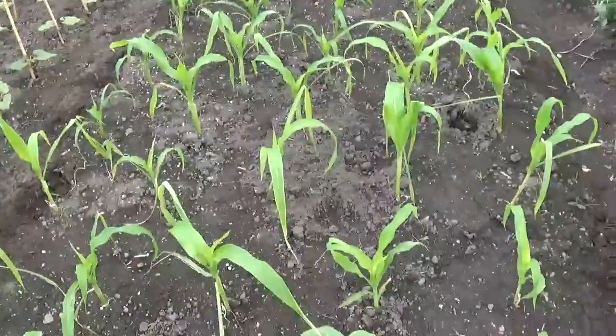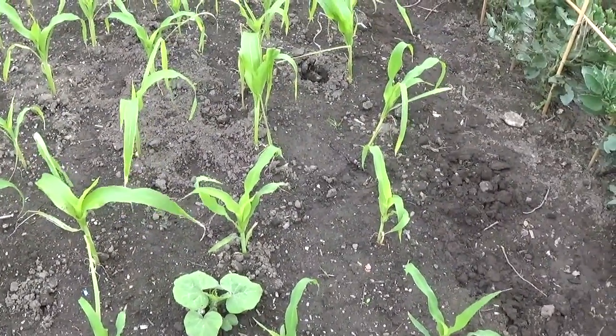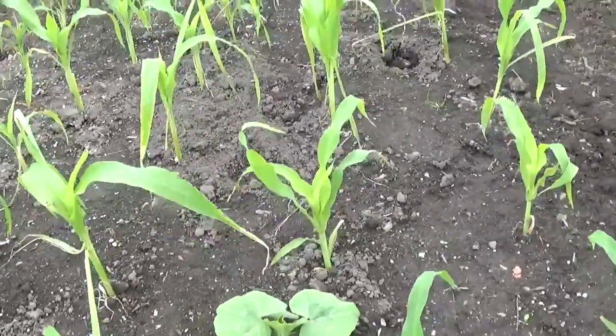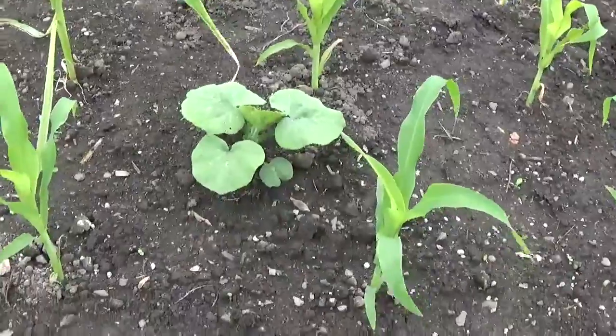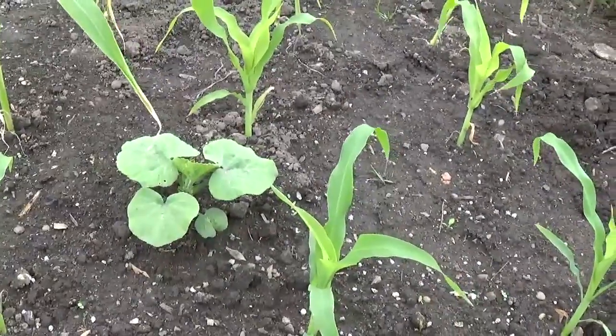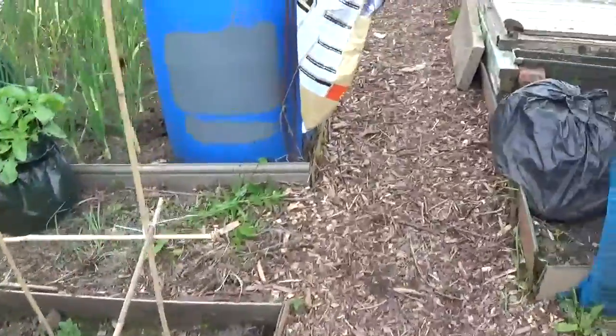Netting is down for the corn, which is a bit scary. This is the first time, and I've checked the weather and it's going to be a bit breezy tomorrow, so I'm hoping they'll stand up. Butternut squash are in here, and they're doing lovely. Yeah, there's one there, Brian, near the wart spot.